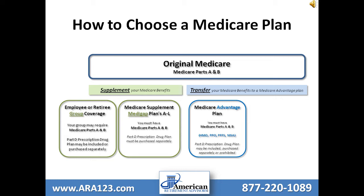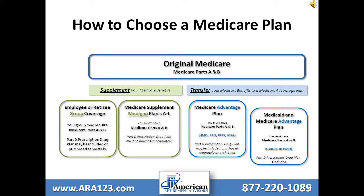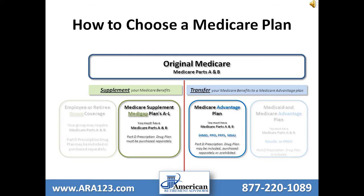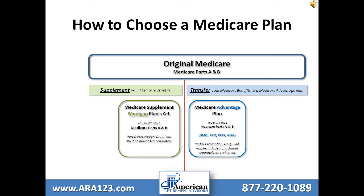The other option may not be available to you, but it's for folks with Medicaid. In many cases, the states will contract with a Medicare Advantage company to take those responsibilities away from the state so they can just pay one monthly premium to take care of you. So if we're looking at this as a whole, you can either supplement your benefits or you can transfer your benefits away. In the next slide, we'll get into more detail.